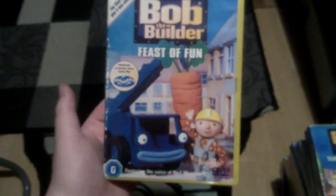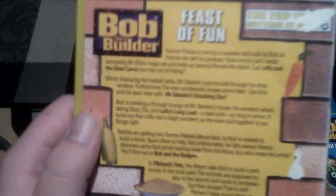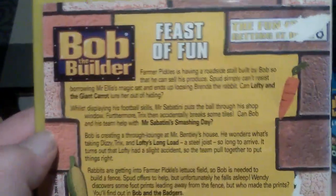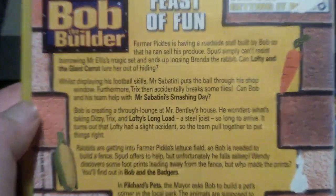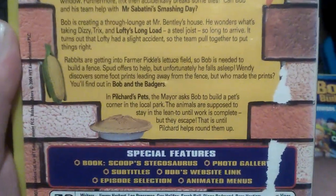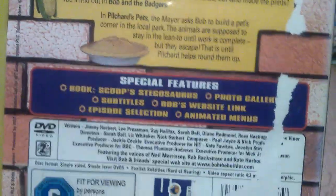Feast of Fun, which includes a bonus episode of Rubber Ducks, like how Thomas from Engine Adventures does. Here's the spine and the back cover. Episodes are Lofty and the Giant Carrot, Miss Time Machine, Smashing Day, Lofty Song, Load, Bob and Badgers, and Pooch's Pets. Which does not suit the bonus for those episodes. I don't know. Here's the disc.